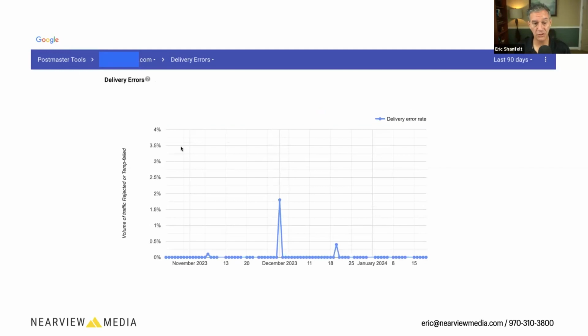And then the last one is delivery errors. You can see there's one nice big spike that approached like 1.6 or 1.7% here. That got my attention when we were talking with them. Delivery errors are basically the total email traffic that was either rejected or temporarily failed by, in this case, Google. So it could be that you exceeded the rate limits, which doesn't happen often. It could be that it was suspected spam.